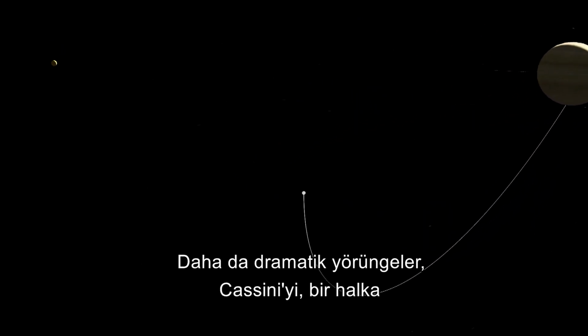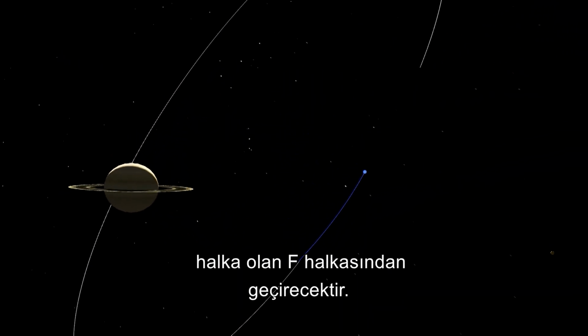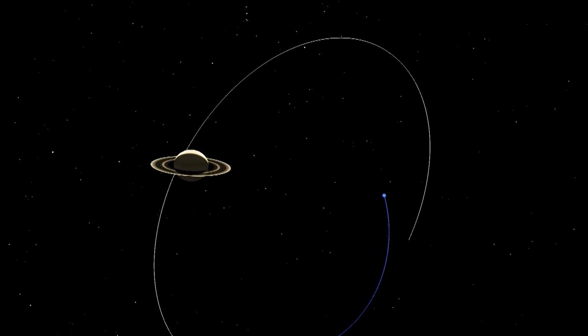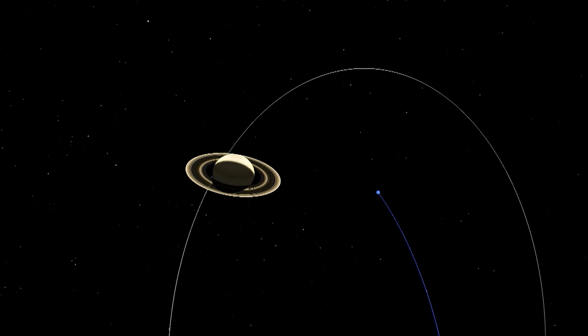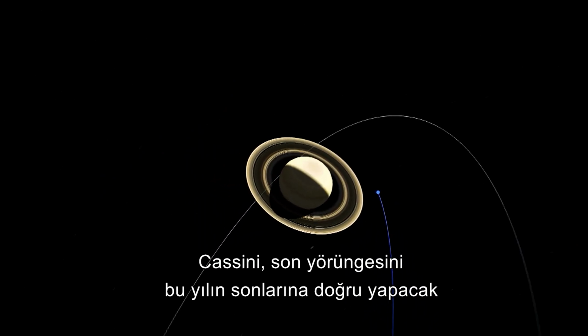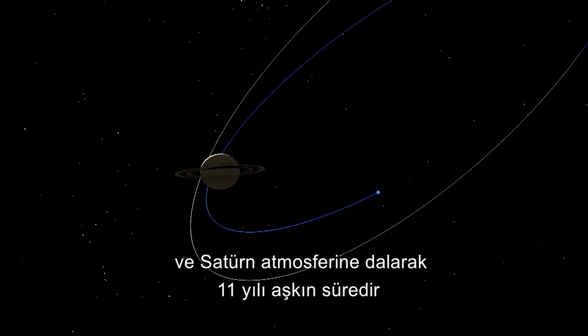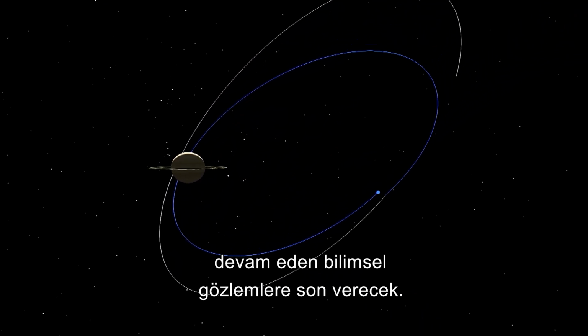Even more dramatic orbits will take Cassini through the F ring, the outer and most active ring, which contains one ring and a spiral strand around it. Cassini will make its final orbit later this year and plunge into the Saturnian atmosphere, ending more than 11 years of scientific observations.